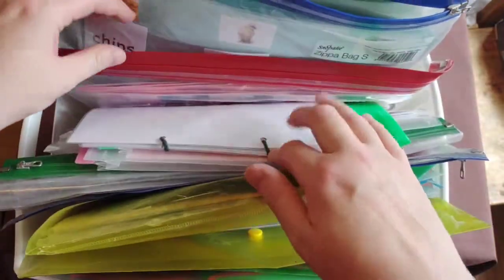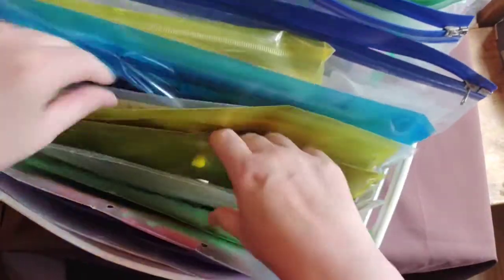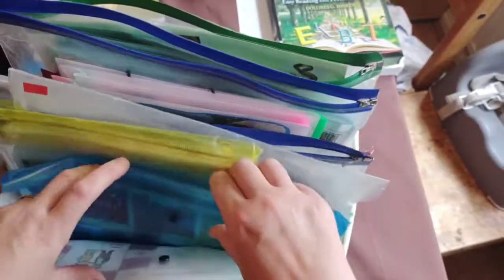I also like to make my own games specific to what the child's struggling with. So we have different ones, some printed offline, some just made. We can find one as an example. So there's one I made here with paper plates as stepping stones, and they have to jump onto the word when they get it right. There's just loads of these kind of things. Fishing.